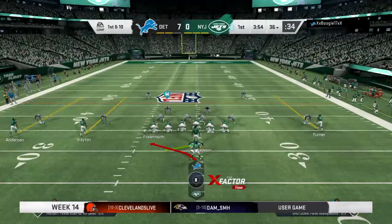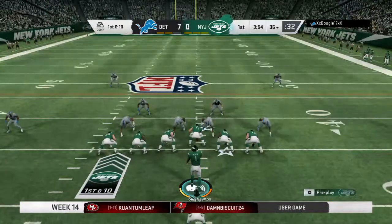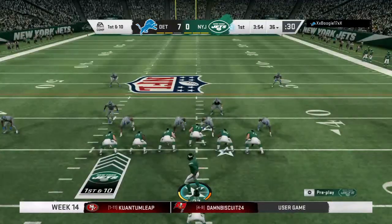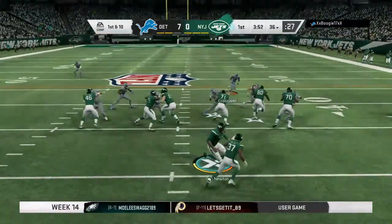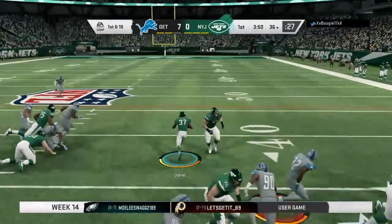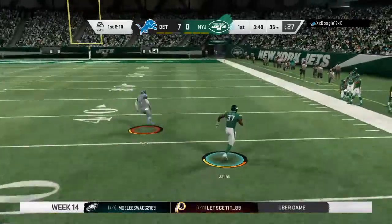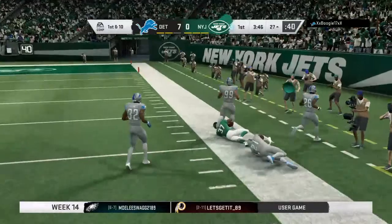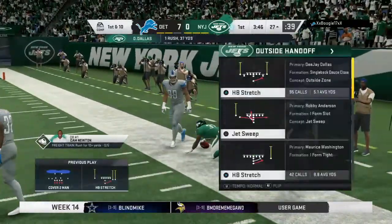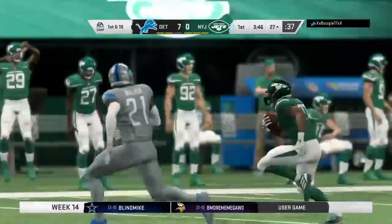So from the 36 now, 1st and 10. Check three. Showing up. Check, let's go. Now a handoff looking right. And he's got a first down and then some at midfield. And a cutback right sideline. A big chunk of yardage there, 37 yards.